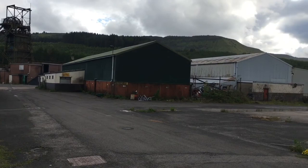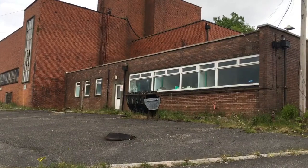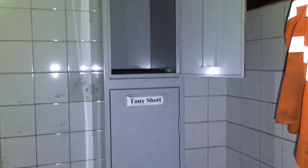A big pile of coal down there. Oh wow. Baby, you could actually have a shower. Lockers and everything. What's behind door number two? And that was Tony's shop's locker.